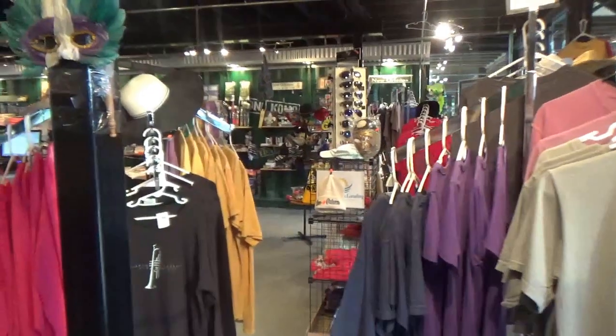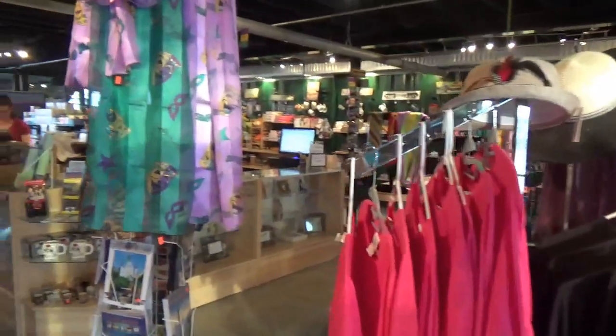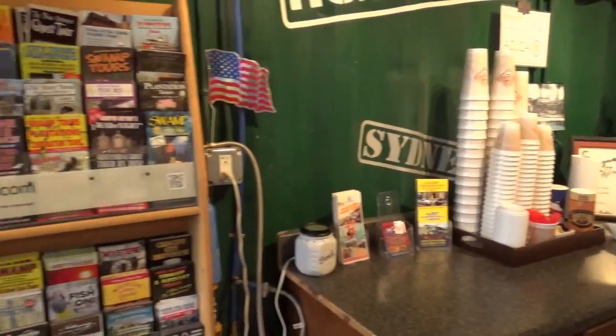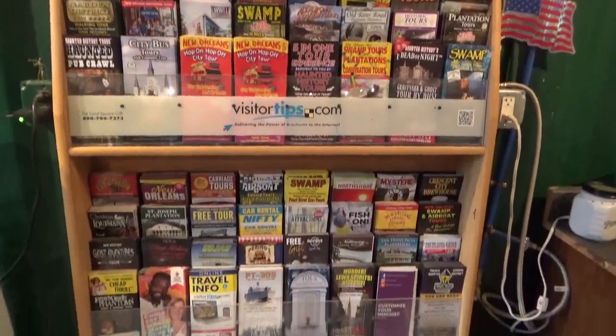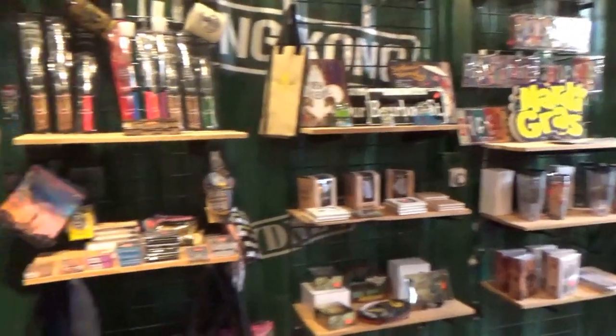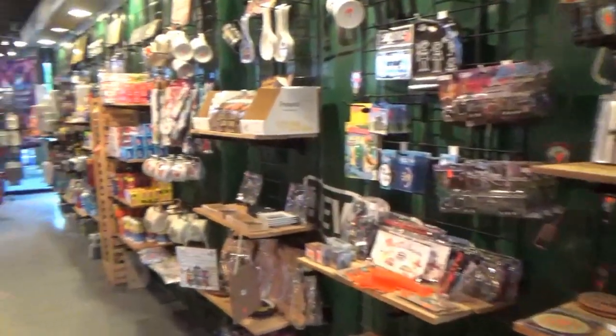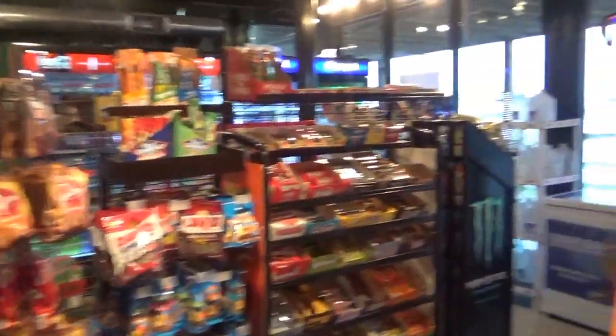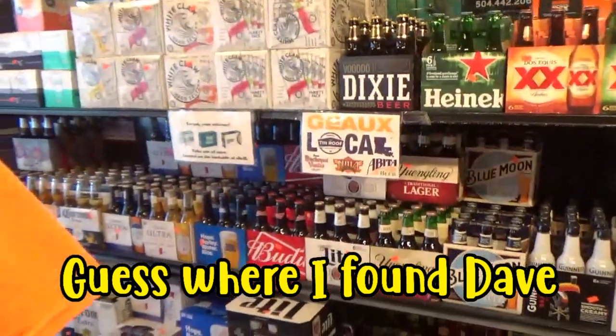So their office has a store, and they've got t-shirts, Mardi Gras masks, scarves, lots of information. You can buy tickets in there. A coffee bar. Of course, they've got everything you need to know to be entertained. Swamp tours and such. Mardi Gras stuff. Nice store. Upstairs is the restaurant where you watch the movie about Hurricane Katrina. We're gonna go check that out too. Got snacks and they have beer in here. Ooh, they have ice cream.